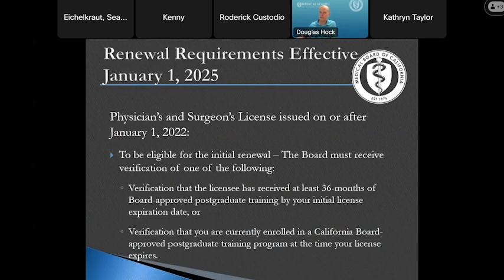We go to the next slide. Let's review the physician and surgeon's license initial renewal requirements that became effective January 1st, 2022. To renew your license for the first time, your program must provide the board evidence of 36 months of board-approved postgraduate training credit. Effective January 1st, 2025, an additional option for renewal was established, which allows you to renew your license for the first time by providing the board evidence that you're currently enrolled in a California board-approved postgraduate training program at the time your license expires.